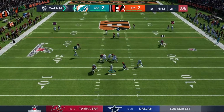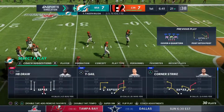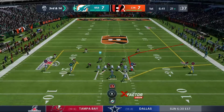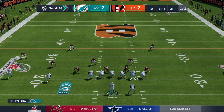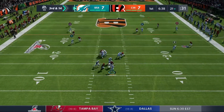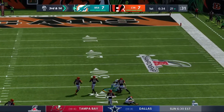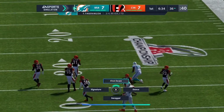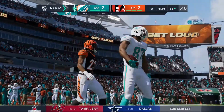From the gun, it's Tua. And that one goes incomplete. He's maybe lucky it wasn't a fumble as he got hit as he threw it. An incomplete pass on that last play, and that means they'll need to come up with something here on 3rd down. Tua going to throw. He's going to float this one deep right side. And got his man complete. And he is going to have the Dolphins first down as they're able to get the 3rd down conversion.